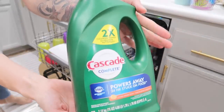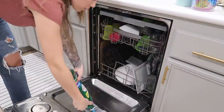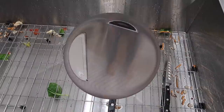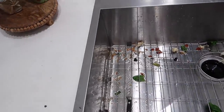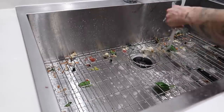In the dishwasher today, I'm going to be using the Cascade Complete with Dawn. This stuff works super great, and I love that it has an orange scent to it. I love anything citrusy, and this gets the dishes really, really clean, and it does not leave a ton of marks behind on the dishes. It doesn't make them cloudy, which I absolutely love, especially because we have harder water here in Las Vegas, so finding a good dish detergent is hard to come by.